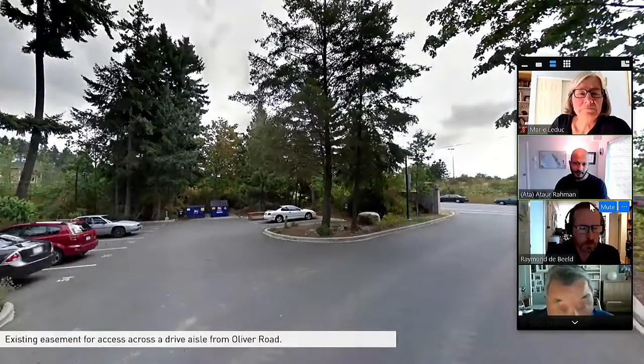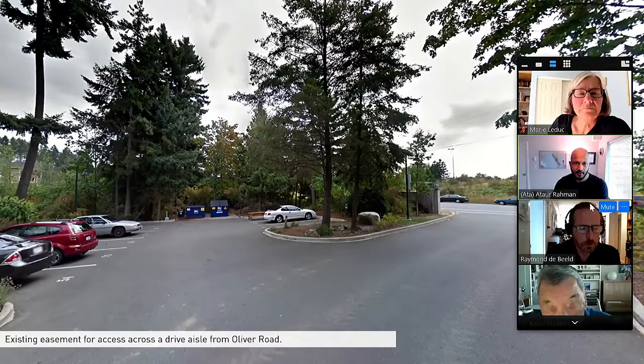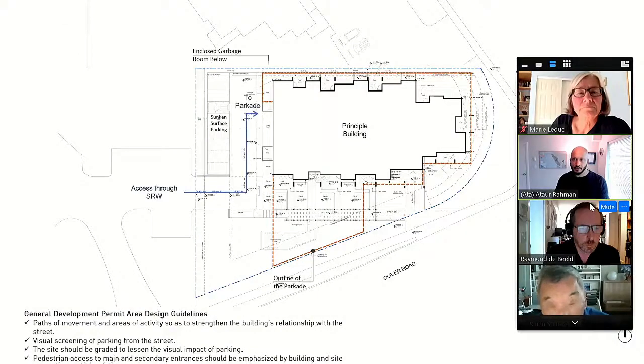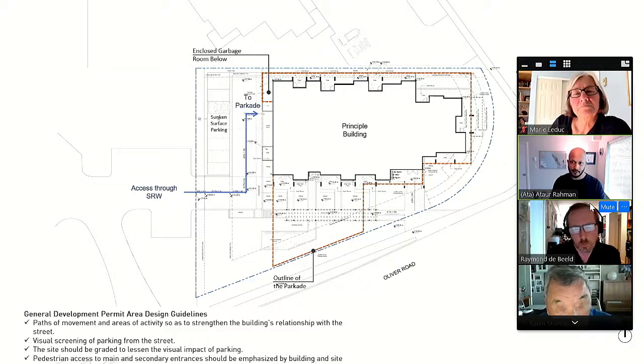And this is an image of the driveway connection from the easement to the property, to be provided through the existing garbage area that is shown in this image. Having all the parking underground is a perfect visual screening for the parking from the street, with the access to the parkade through the existing easement.